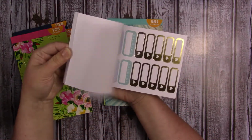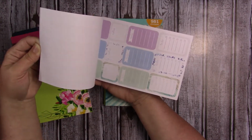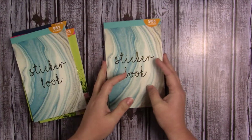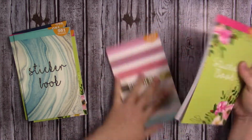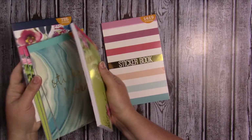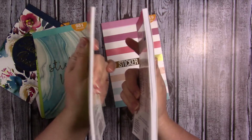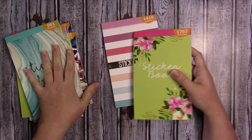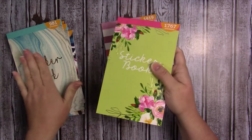I got two of this one. They have habit trackers, gold foil, to-dos, weather, just lots of functionals, awesome things. Okay, that one was stuck to it. Now this one looks like this one, but it's the bigger one. If you can see, I know you can because I'm going to show you. This one is 30 pages, this one is 15. Honestly, you can buy two of these for cheaper than you can buy one of these, but this has stuff in it that these don't.